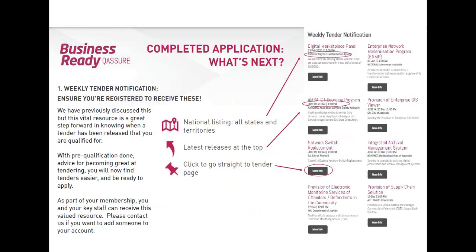After you have applied, what is next? Accreditation will take around 5 business days. In the time, you can start receiving your weekly tender notification and other member benefits.